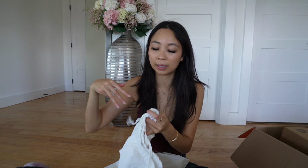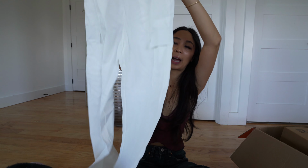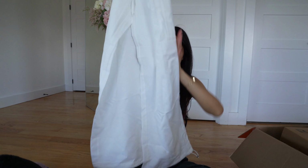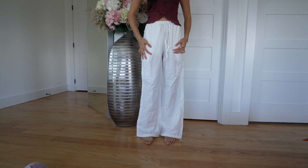Okay, last but not least, I bought only one clothing item because I just have way too many clothes to begin with, and I did order clothes last time. I just wanted more items. But there's these parachute pants, all white, adjustable at the very bottom. I actually genuinely like these.